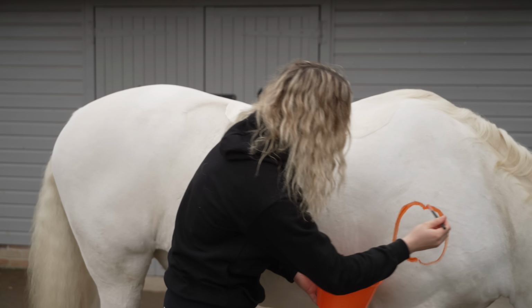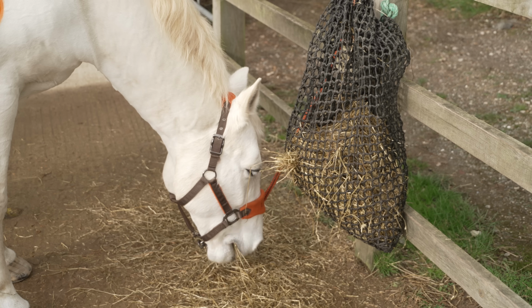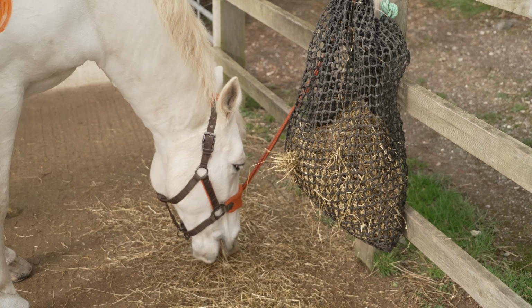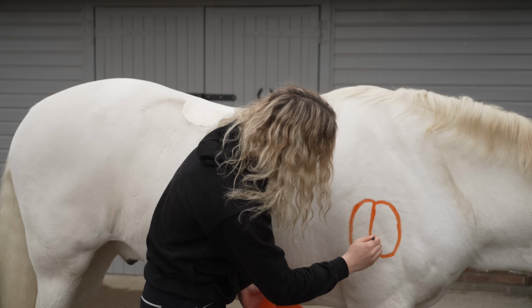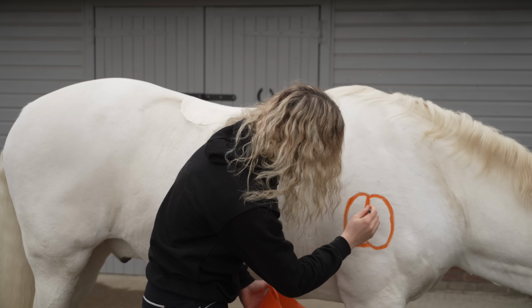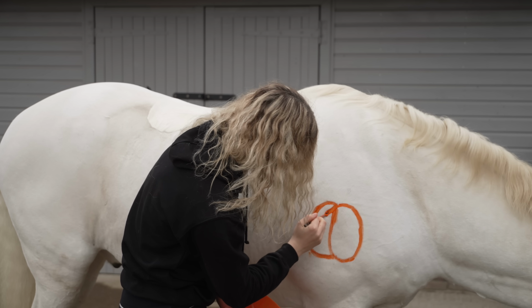This is such a challenge because it's like a moving canvas. Oh, Casper, you're not making this easy for me. He's like, it's so tickly. There we go.